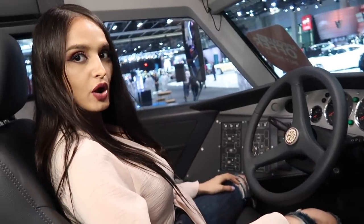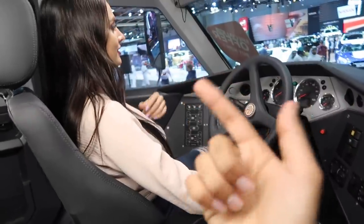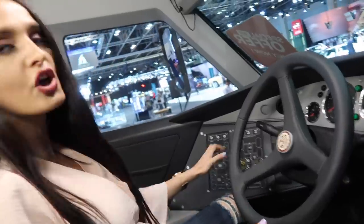Wow, it's comfortable, bro. One thing that makes this car super unique, there's actually only one seat in the front for the driver. So the driver has an entire 180 degree view. There's windows on either side. And this is a whole map of something which I have no idea about.